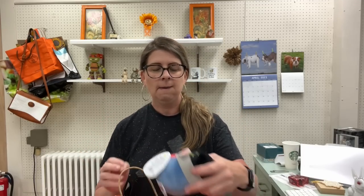All right. Anyway, got a little Squishmallow. He's a little tiny guy, little Murray, still with the tag. He was $1. Not going to get a crazy amount for him, but he was $1.